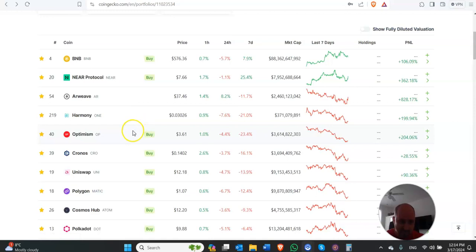Optimism. Now, Optimism has been as high as like 3rd on my list. I do hold quite a bit. It's been kind of down lately. So I do recommend this coin to many people if they want to get in. It's one of my favorites. BNB, Near Protocol, Optimism, those are like 3 of my favorites, really.